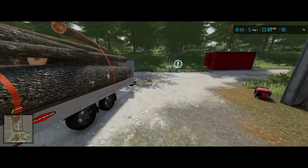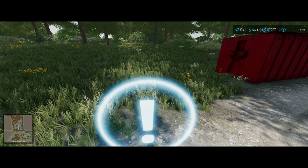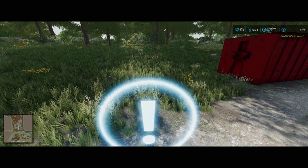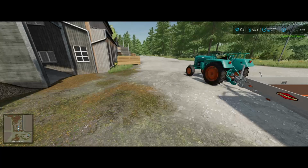Right, well, here we are at the local sawmill. Just going to go ahead and sell this wood, see how much we get for it. Oh, $5,498. That is not bad. That's not bad at all.